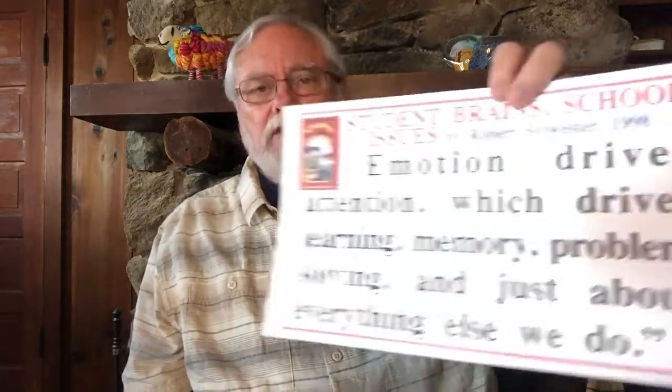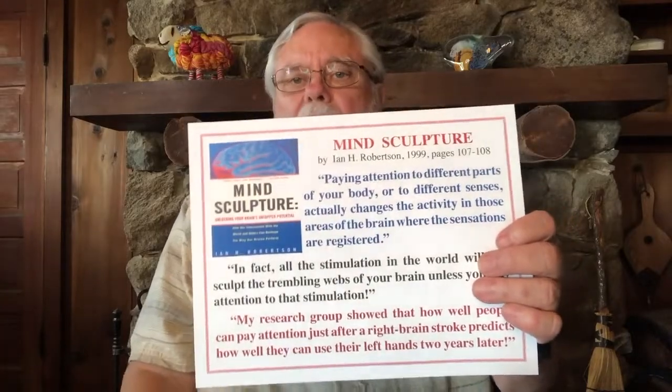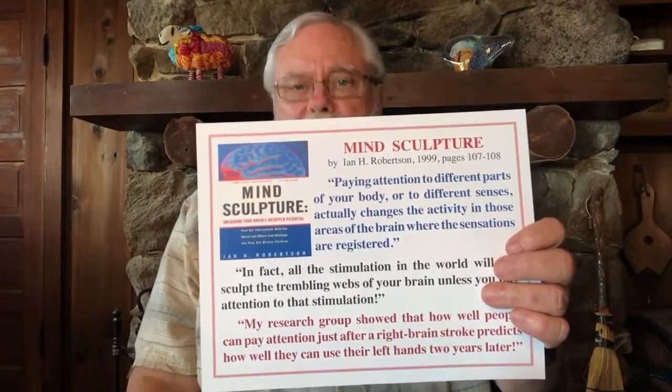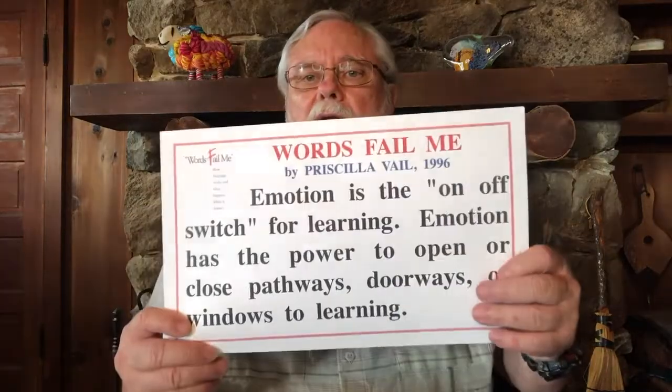And here's another quote, and this is the one I was just mentioning, that emotion drives attention and memory. So if we want children to be successful, we have to provide that emotion. And this is from Ian Robertson, who is a researcher in neuroplasticity in England. And he tells us all of the stimulation in the world won't change the brain unless we pay attention to it. So somehow we have got to pump a lot more emotion into our teaching.